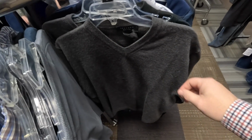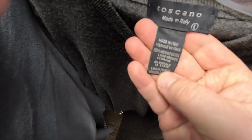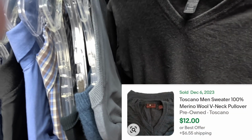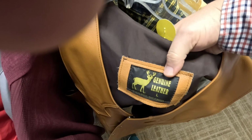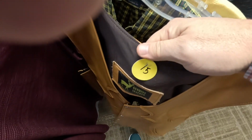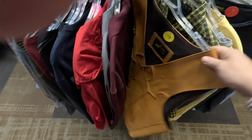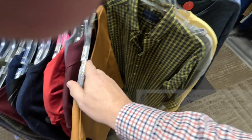Now this doesn't have the best sell-through, but I noticed that it was made in Italy, 100% merino wool, and so we'll go ahead and pick that up. Now this vest is genuine leather. Unfortunately, there's no brand associated with it. It'll be $7.50, but it looks real clean. I'll go ahead and just try to put keywords in the title, and hopefully we can sell that.